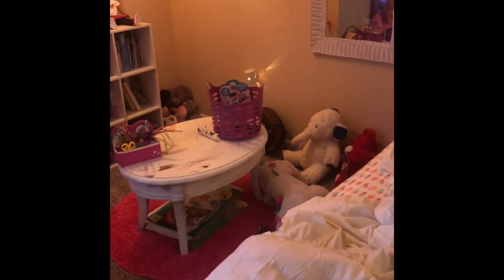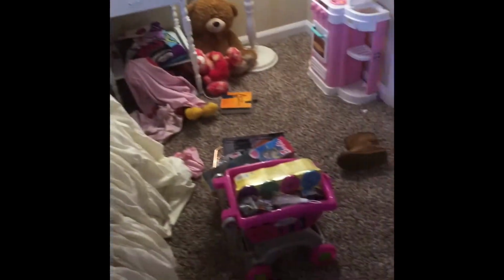So this is the situation right now. See, all that needs to be organized over there. I bought her some new stuff, some new toys. Now her bed needs to be made. It's just a hot mess in here.